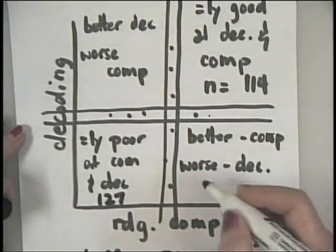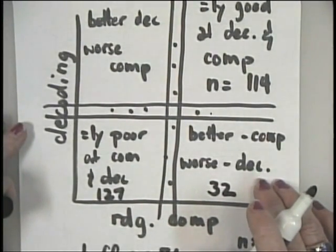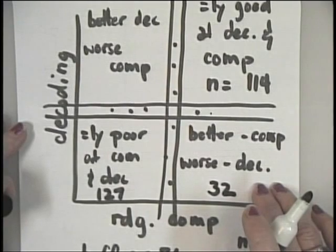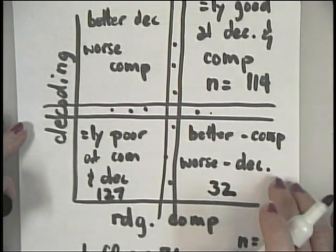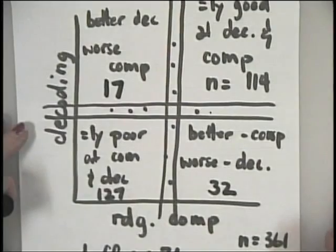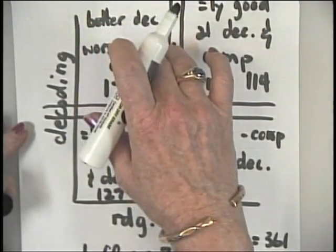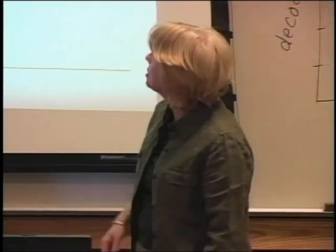Okay? Now, over here, in this quadrant, we had 32 students whose scores seemed to suggest that they were better at comprehension than they were at decoding. In other words, these are the kids who can't decode very well, but they have an ability to fill in what's happening in the story with their background knowledge. These are the background knowledge compensators. And, surprisingly enough, we had only 17 what you could call word callers. Kids who tended to have better decoding skills than they did comprehension. And that's summarized right here on this page as well.